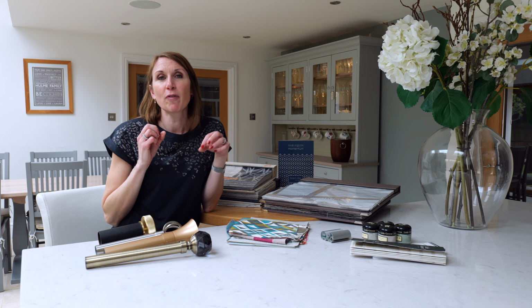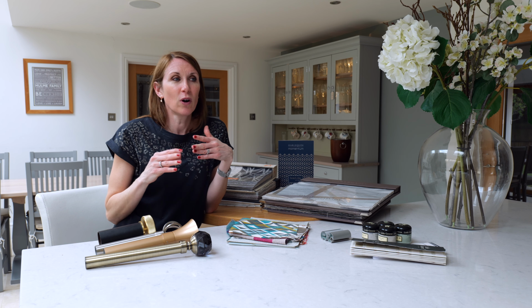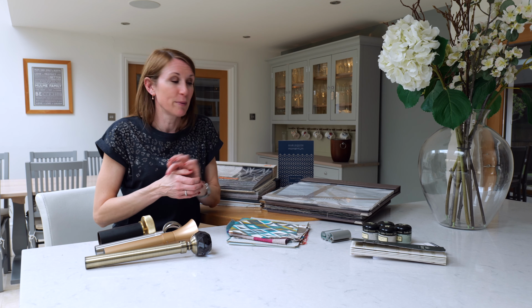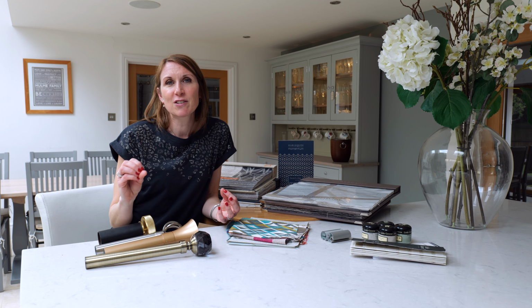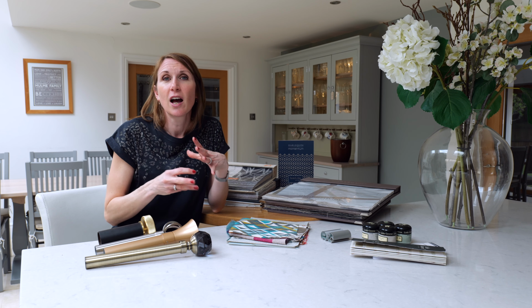The collections from the fabric houses are designed so that the patterns and colours work together and complement each other. So it is quite a safe environment to mix your patterns within a collection. And I'll show you some later on, just to give you a feel of how they work together. The fabric houses are also brilliant with providing lifestyle images, so you can see how the fabrics and wallpapers can all work together to create the look that you're after.